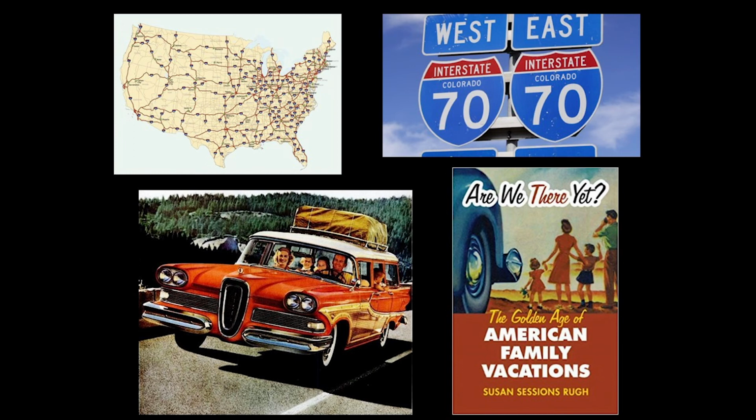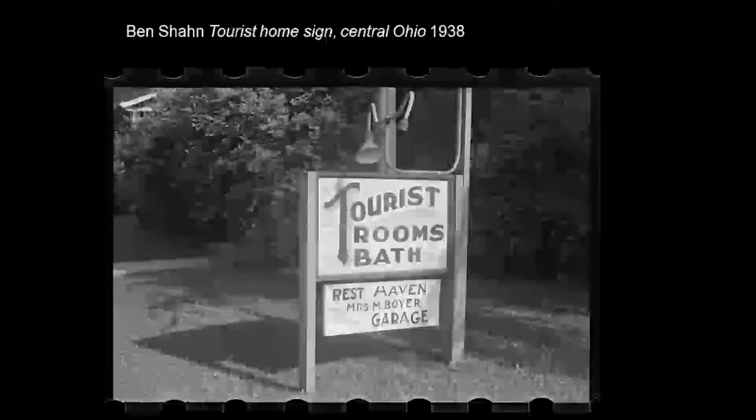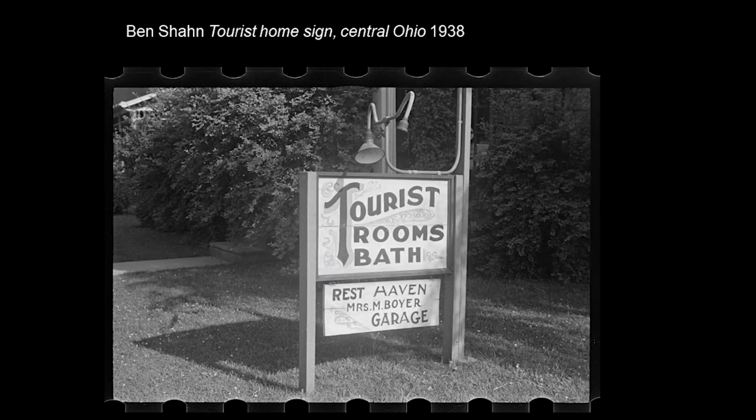Until then, many people, including the Hoppers, rented rooms in tourist houses when they traveled. Ben Shahn's FSA photo of this hand-painted sign advertising Rest Haven somewhere in central Ohio, which he shot along Route 40 in the summer of 1938, shows the kind of place where they might have stayed.